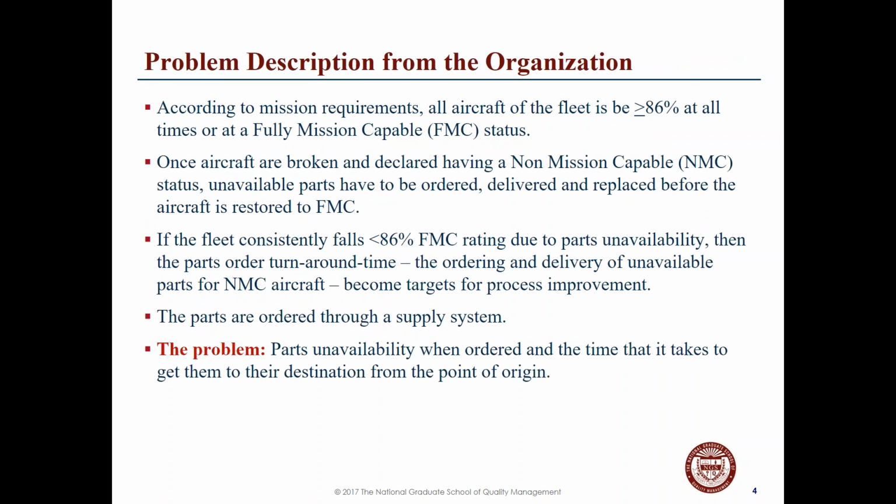So our problem is parts unavailability when ordered, and the time that it takes to get them to their destination from the point of origin. We actually met with Lieutenant Colonel Dunson, and he made some changes for us. We had wanted all of the aircraft to be at 100% fully mission capable, but in all reality, that's not always going to be possible. So he wanted us to drop that down to having all aircraft of the fleet at 86% or higher for fully mission capable. And if it consistently fell below 86%, which could be due to parts unavailability or parts order turnaround time, then this will become our target for process improvement.